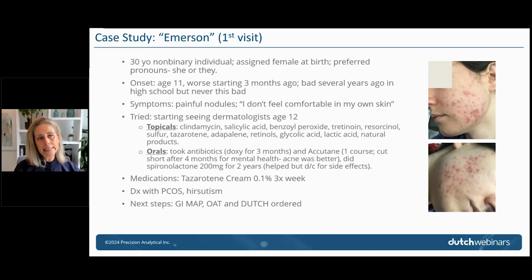She started getting acne when she was 11 years old, but it got really bad starting 3 months ago. It was bad many years ago in high school, but it's never been this bad. And they have painful nodules and said, I don't feel comfortable in my own skin. And this patient has a history of suicidal ideation and depression. And they're really worried that if they don't fix this acne, that it could put them over the edge again.